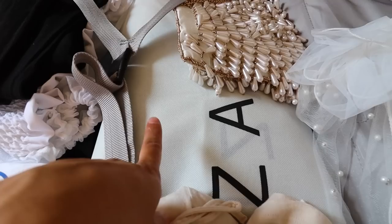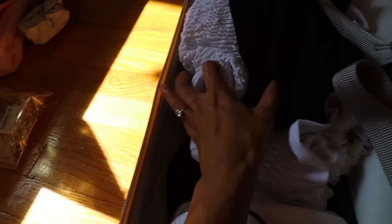These are my outfits I'm going to wear. So this is the shirt I made this morning. This is a black skirt I'm going to pair with it. And then underneath I have the sweater that I made and a denim midi skirt. You can't really see it.